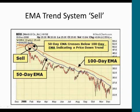And in this example, you can see that Merck stock in this time period was on a sell signal for quite a long time. So if you simply exited your long positions here at around the 42.50 level, then you would have saved yourself a lot of pain because the stock eventually went down to 22.5. So you would have gotten out, and you really don't want to take long positions until this 50-day EMA crosses back above the 100-day EMA. At this point, you don't know how long this decline is going to last, so you simply exit your long positions and save yourself a lot of pain.